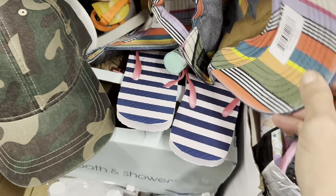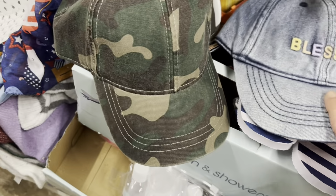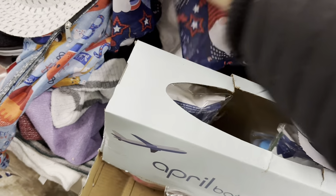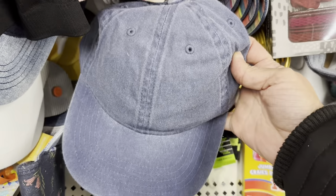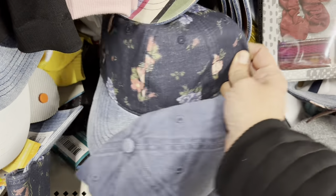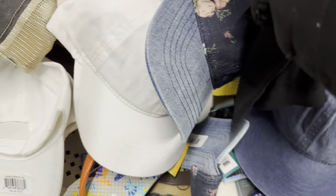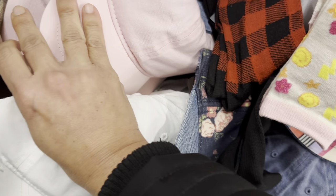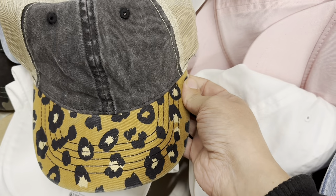Then these women's baseball hats, they're by Infinity Headwear. They are not a normal Dollar Tree product. So they have the jean with the blessed. They have a green camo. They have a solid denim. They have a floral with denim. It's hard to tell because they're mixed in with the regular Dollar Tree hats. So I have to look at what is what. I believe this is one of the Infinity ones also. Yes, it is. So they have a pink. And look at this, black jean with leopard print.